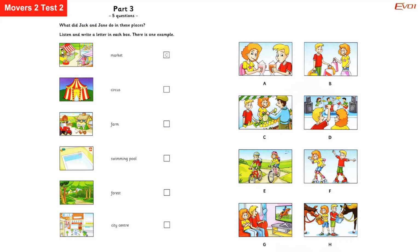3. What did you do on Sunday? We went into the city centre. I love going shopping there. Did you do that? No, I don't like that. We went roller skating. Did you? That's good.